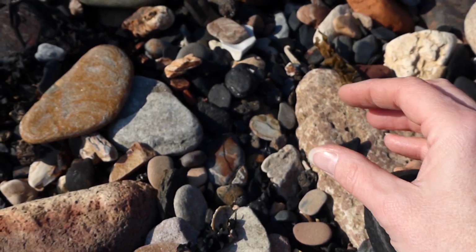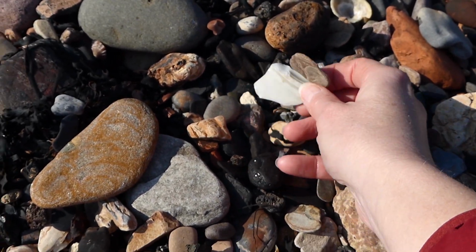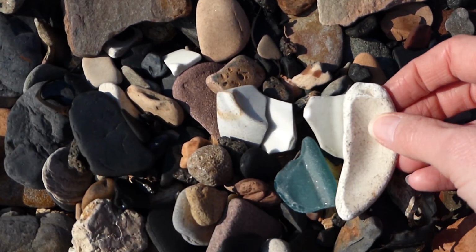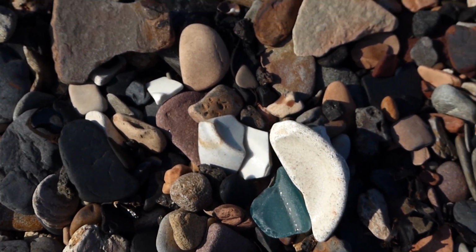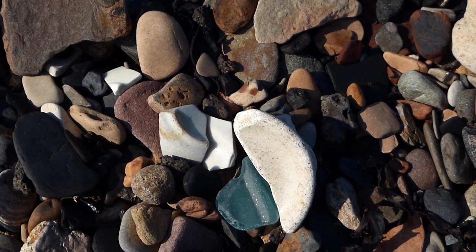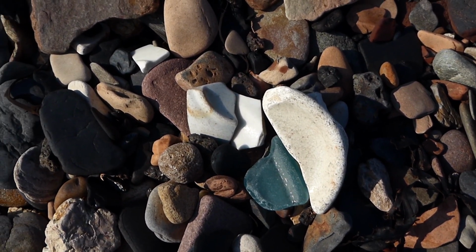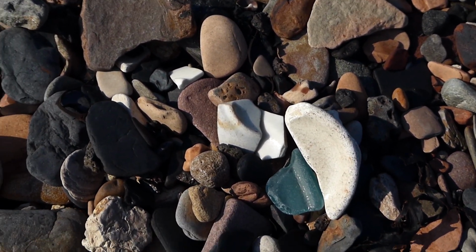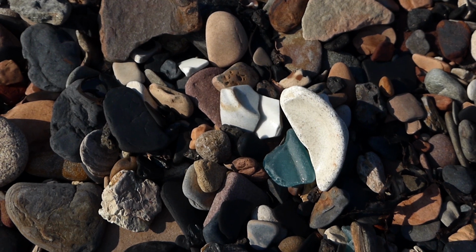Okay, let's see what else we can find. Oops, there's another bit here. Okay, look. Quite a lot of pieces here in this very small vicinity. So, what else is here? Maybe there's some marbles here somewhere, or something that we could take to make some jewellery with. I don't know.